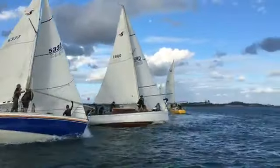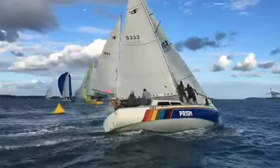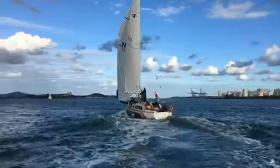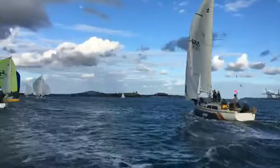President leads just in front of Prism. See if Prism get a spinnaker in the air. Remember they had a pretty exciting rounding in the second race of the day. Almost had their spinnaker.